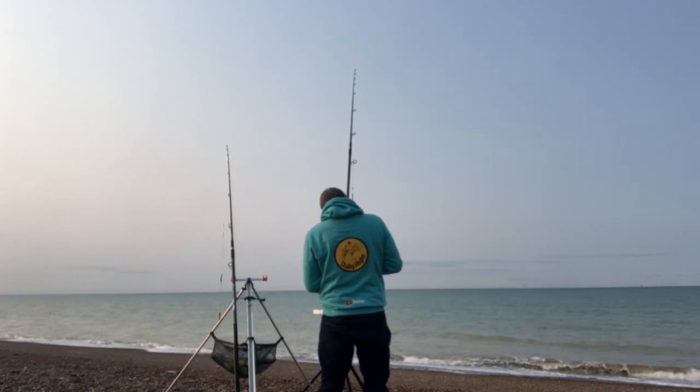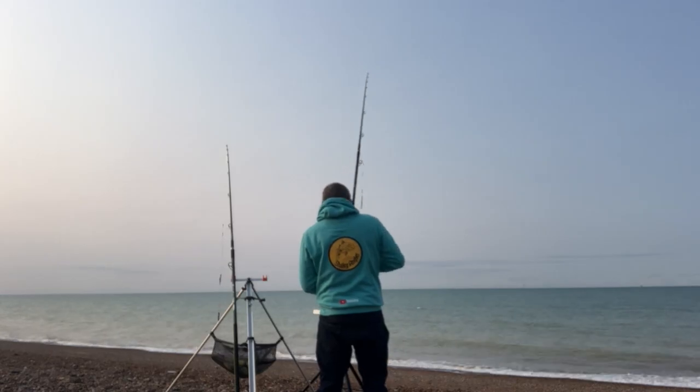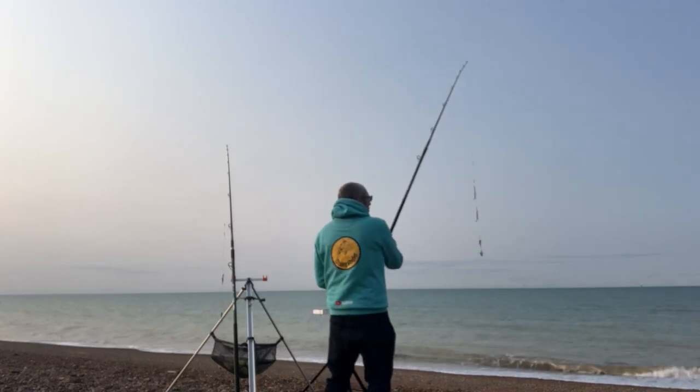Just got to set my reels up a little bit. A little bit of an onshore wind.